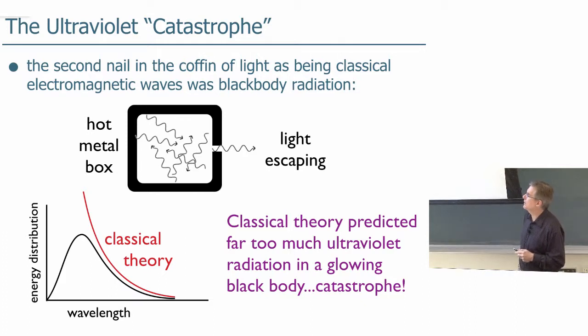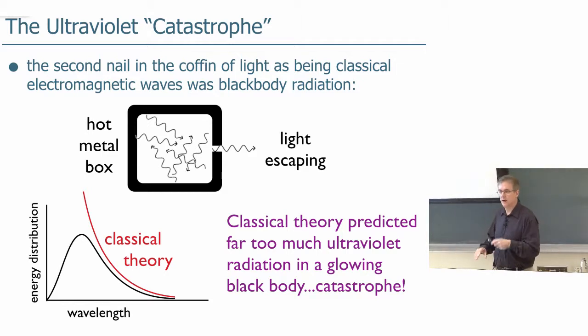Inside this cavity, you ask, what is the nature of the radiation inside? Because it's being emitted by the walls and absorbed by the walls and flying around inside there, and if you poke a little hole in the oven and look at the light escaping, and you could measure the spectrum of that light using, again, a diffraction grating and look at how intense the light is as a function of its wavelength, what you measure is this black curve here.